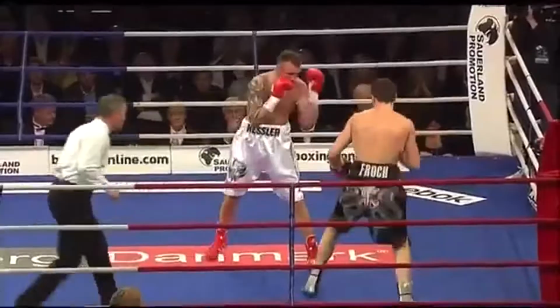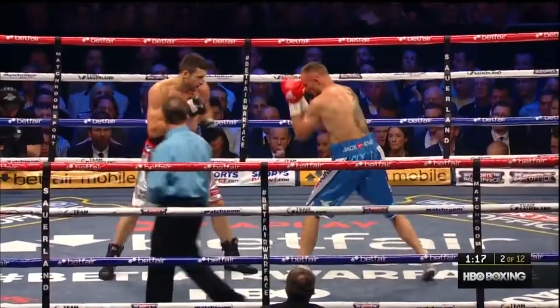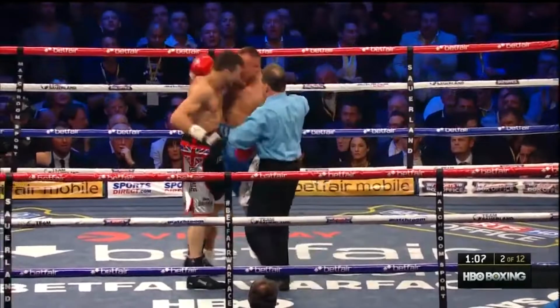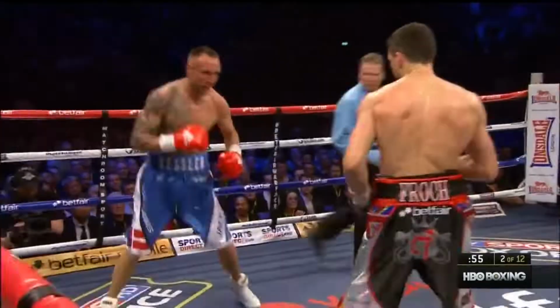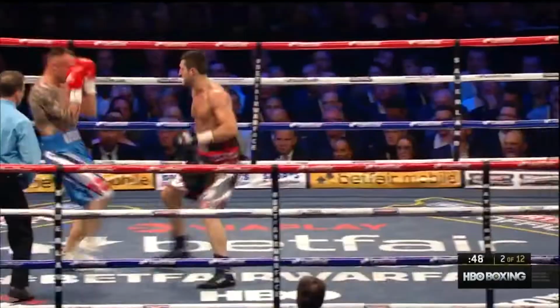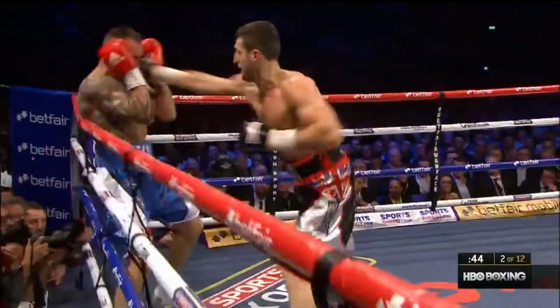The guy seems to be as basic as they come, but he's just a winner. Now Froch throws a left hook to the body, and it sets up a right up top. And that hurt Kessler. Kessler's holding. First time Kessler's been hit hard. Froch gets in a little tap with the right hand. He missed with the big right hook.